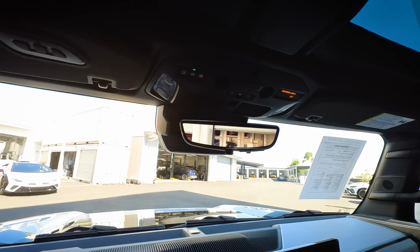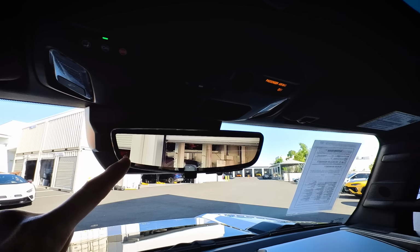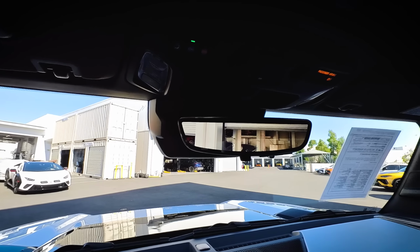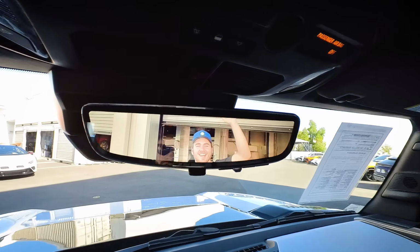Now, another thing that I noticed right away was, look at the rearview mirror. The rearview mirror is awesome, and the reason why is it's a camera, and you need the camera, no doubt. And the reason why is you can't see anything. It's too tall.